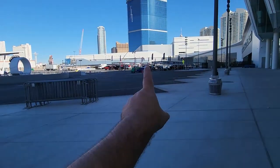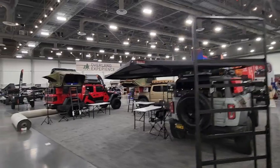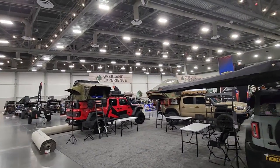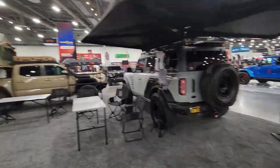And we got some of our buddies that'll be out there. If you like overlanding, there's a whole section of West Hall for it. Check that out. Had some awesome setups here. Bronco, Tacoma, Jeep.